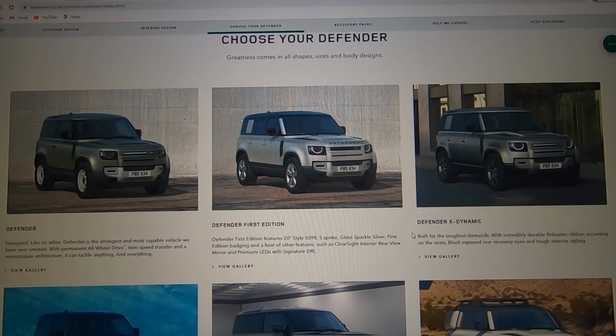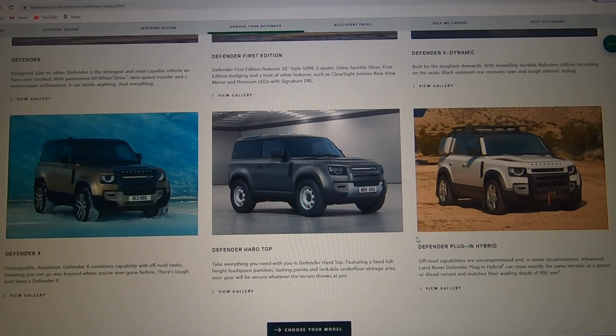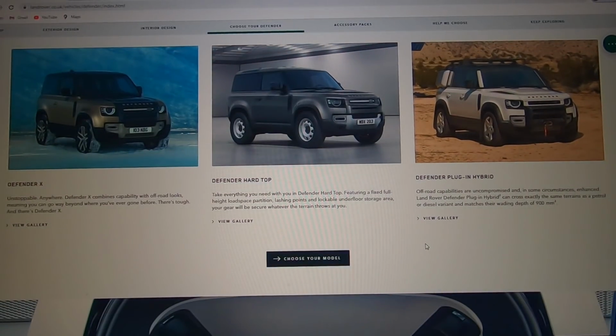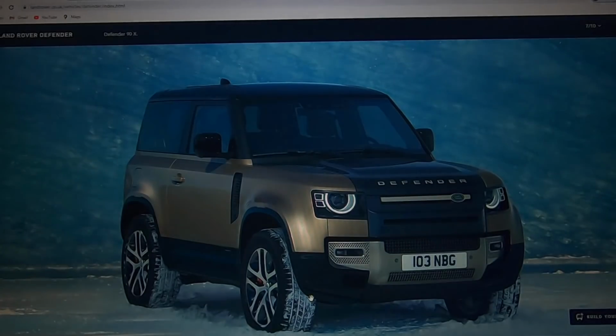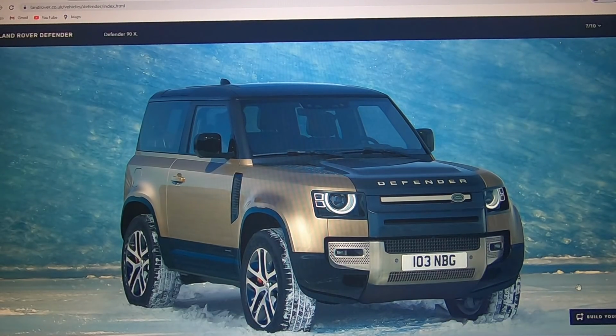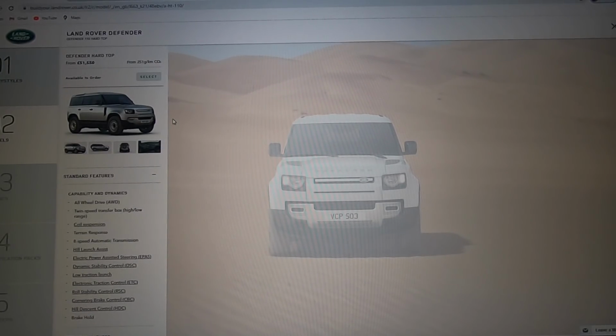And now with Land Rover being the way they are these days, there's so many different models to choose from. So we've got the Defender First Edition, the Defender X Dynamic, the Defender X, the Defender Hardtop, the Defender Plug-in Hybrid. There's so many different variations. I must say the Defender X is a very good looking Defender, but I believe the Defender X is very expensive. So if you go on to build your own, just to get a rough idea of how much this would cost, this is something which I'm not too sure about yet with the Defender. It seems to be a lot of money for a vehicle which is going to be a work vehicle.